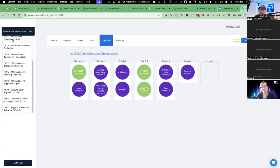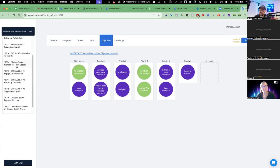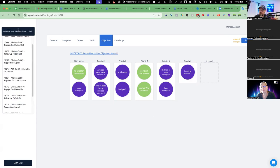The last one is the upsell bot, and I also have a payment card follow-up bot, but I haven't got that working yet because we just need to pull the GHL rebuild. I want my bot number three, support and upsell.